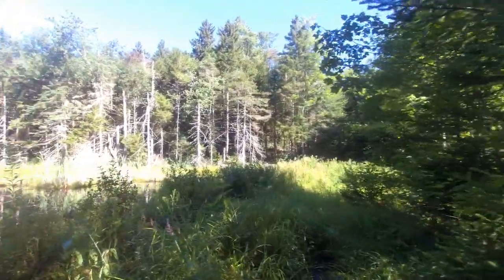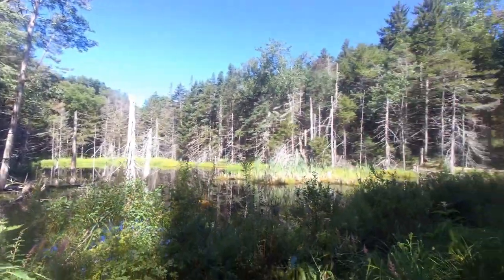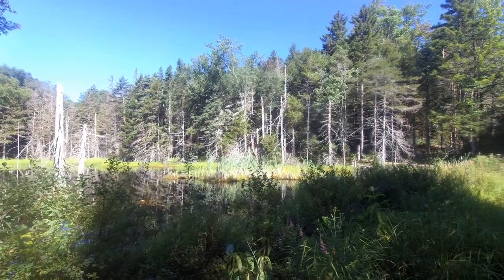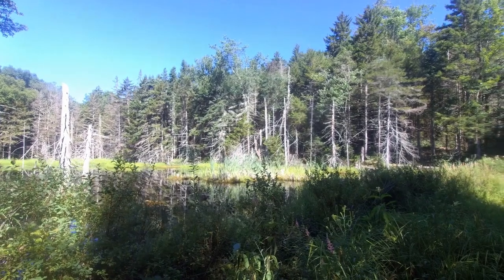So here I am going to turn off the camera real quick. We'll give you a nice view of the pond. Then I'm going to kind of concentrate because this is where I kind of messed up my knee. So I'm going to focus on that. Then we're going to make our way back to the car and head south.